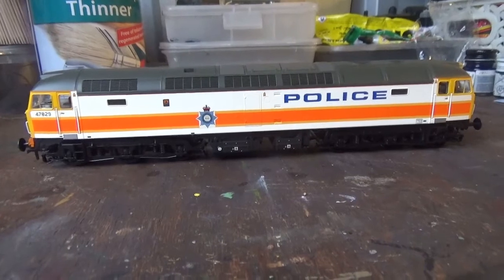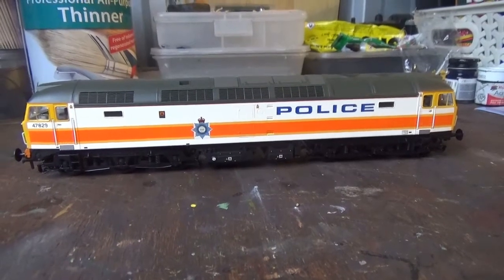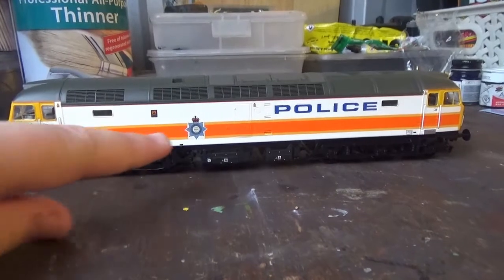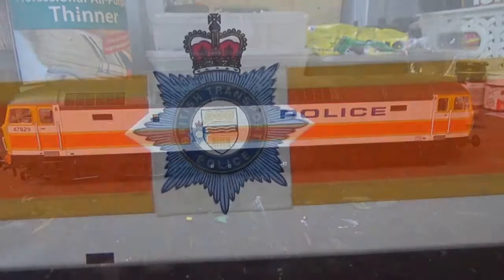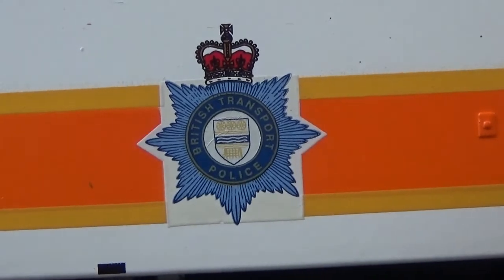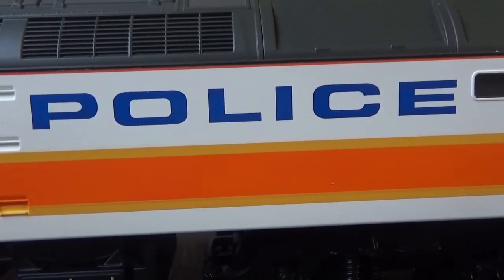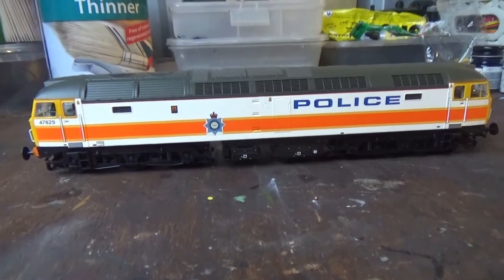Moving on to the livery now, which the application is rather stunning. There's no uneven coats of paint, it's all been nice and evenly applied. The colours are accurate as well, such as what I suppose you could call a banner in the middle there, with the orange. And also as well, the then British Transport Police logo, which is very crisply printed in the middle there and very nicely detailed. As well as the police lettering on the side of the loco. Correct style of font as well, and superbly printed as well, and very nice and crisply done. Looks stunning. And it's the same story on the other side as well.